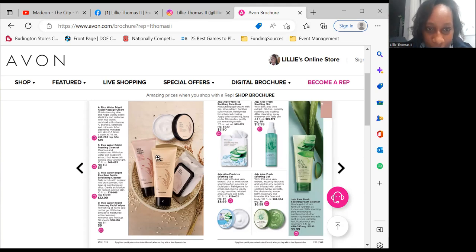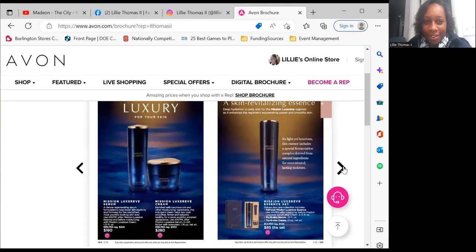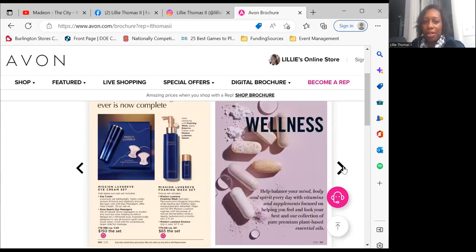Here's some more skincare. These look really cool. I love the name, Rice Water Bright. It sounds so poetic. And here is some luxury for your skin, Mission Luxe Rev. My best friend in college named Felicia Hohenkirk, her name is Felicia Gregory now. She really liked Avon, and she had so many skincare products in her dorm room. She kind of inspired me to start my own collection of skincare and other beauty and health related products.